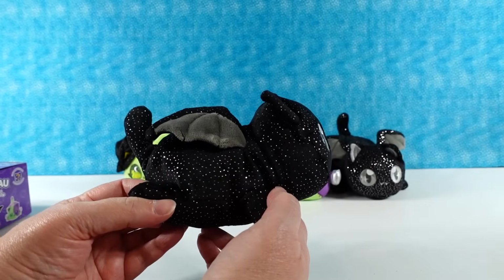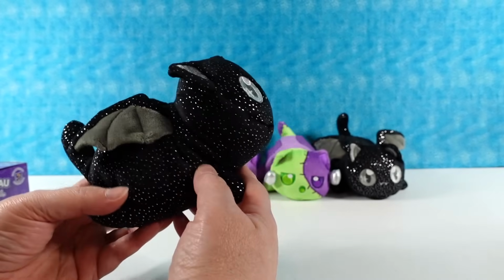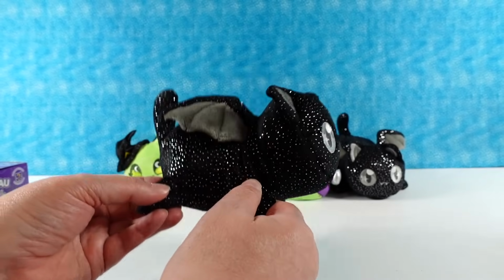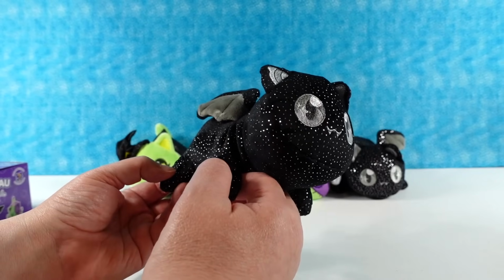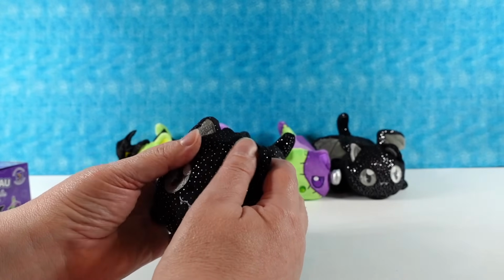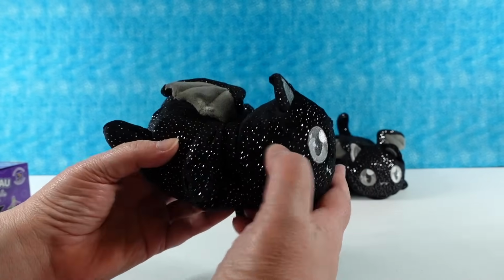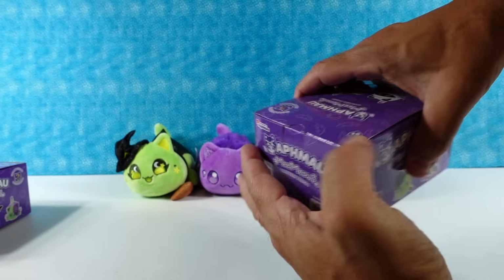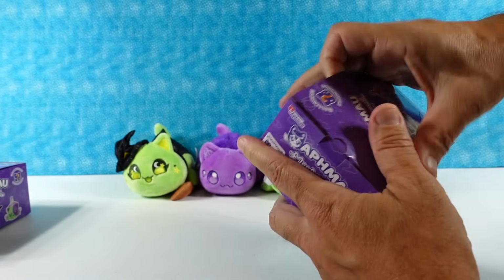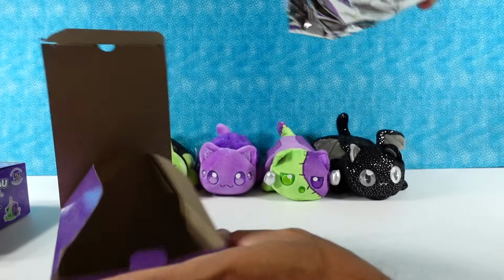It is. Ooh, I really like the way this one's wings are kind of tucked down to his side. It almost makes him look like a dragon. It does. Oh, this fabric is really cool. Isn't it neat? It looks like it would be rough because of all the little silver spots, but it's not. That's so cute. Okay. All right. My last one. Yeah, I want the money. The money is the only other uncommon.